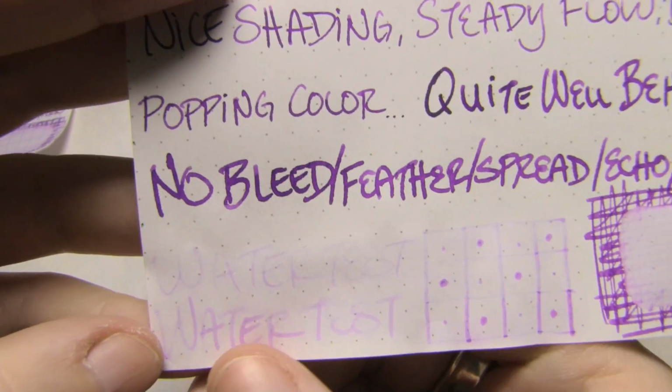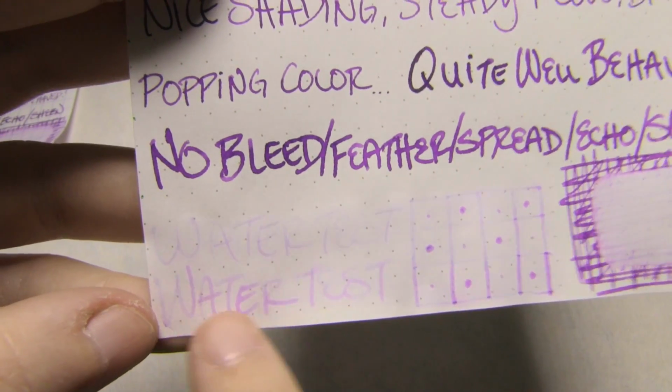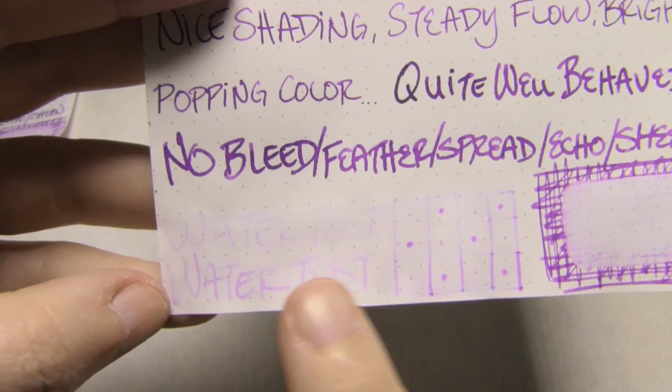It is much lighter. Most of it washed away. It didn't dye the page as much as I thought. The double broad did leave more behind. You can tell both which lines and which dots were which. That would be a very difficult thing to try and recover.